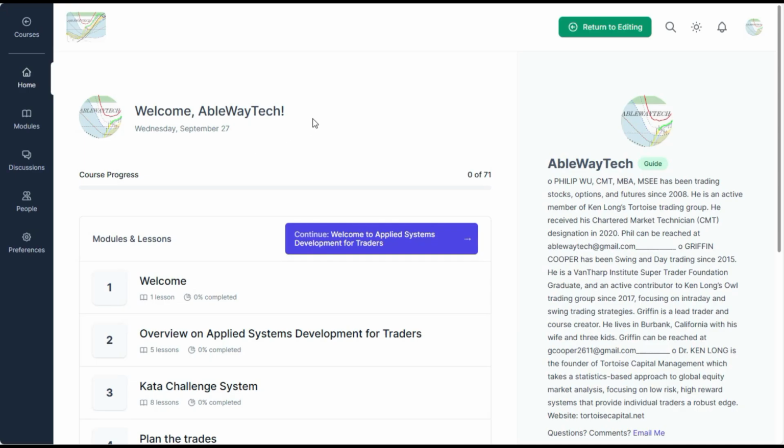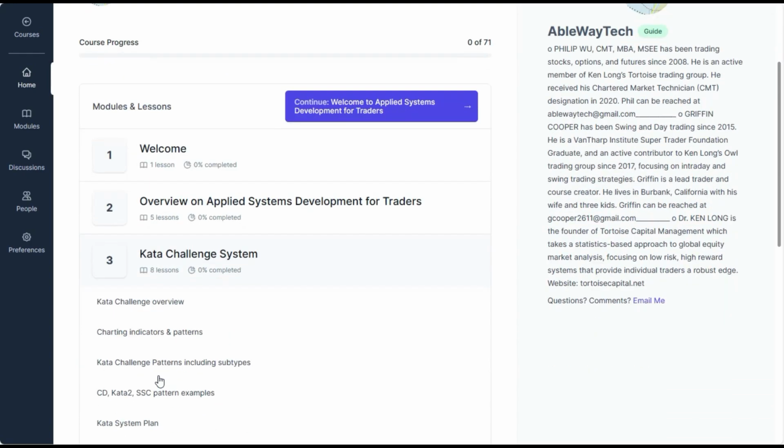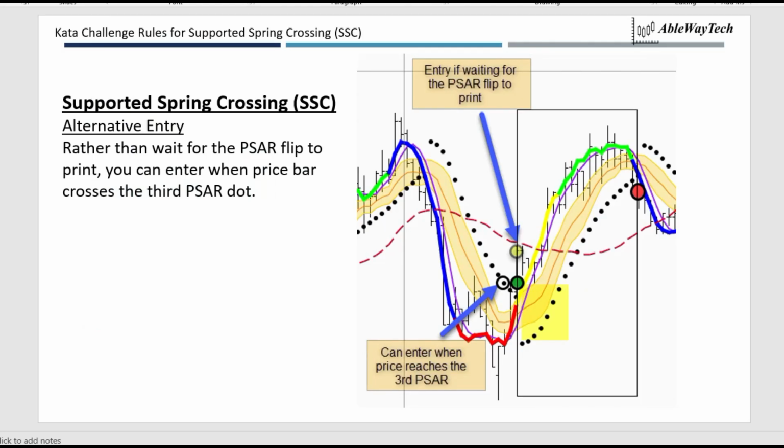Here's the actual course syllabus. Our course starts with the simple and highly effective Kata Challenge system, where you learn to think like a trader in probabilities. We learn one pattern at a time so you don't feel overwhelmed.